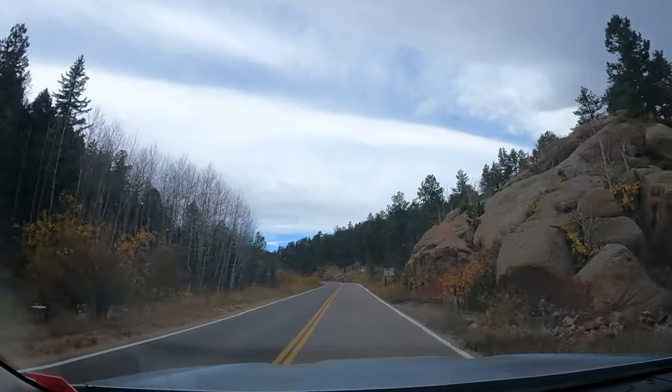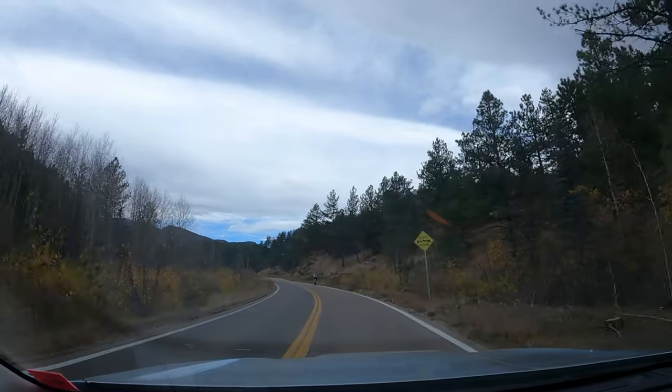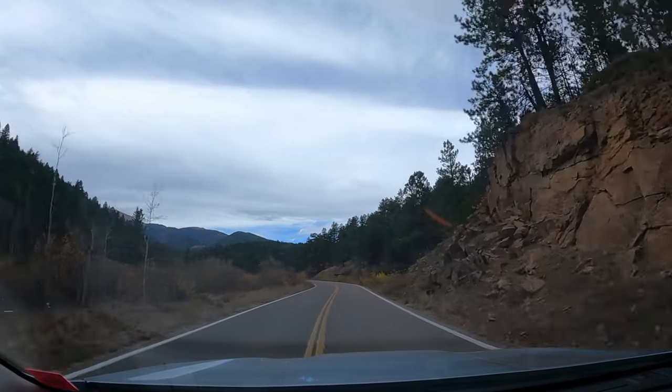Feet. I don't know exactly where we are right now. Yeah, we're about 8,500 feet. Look at this guy. Nice job, buddy. You are a beast. All right, let's keep on going.